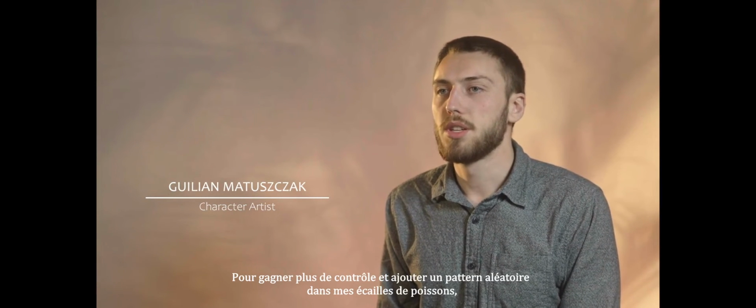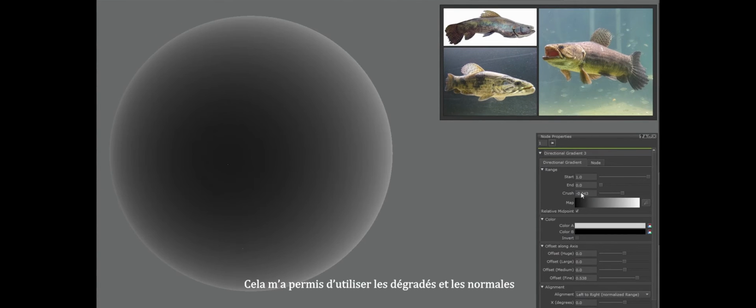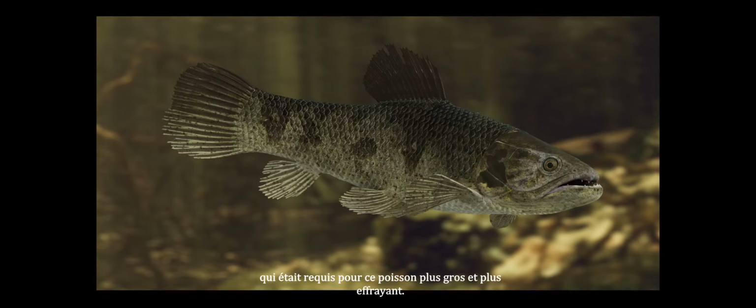To gain more control and create additional randomness in my fish scale, I used Flora workflow in Mari and adapted it. This allowed me to use gradients and normals to tweak the size and the flow of the scale pattern procedurally, and to achieve the realistic randomness that was required for this bigger and scarier fish.